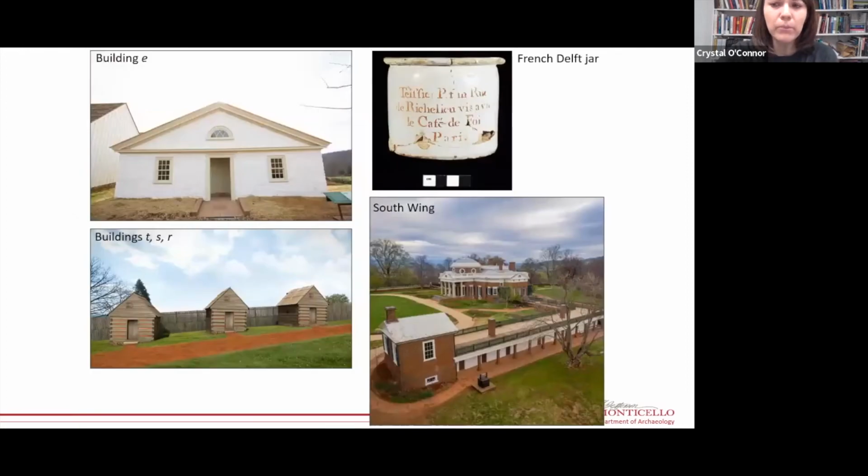So she's an elite member of the enslaved community here at Monticello. And one thing I want to point out in thinking about enslaved people trying to make these houses a home is movement across the property, even by members of the enslaved community.